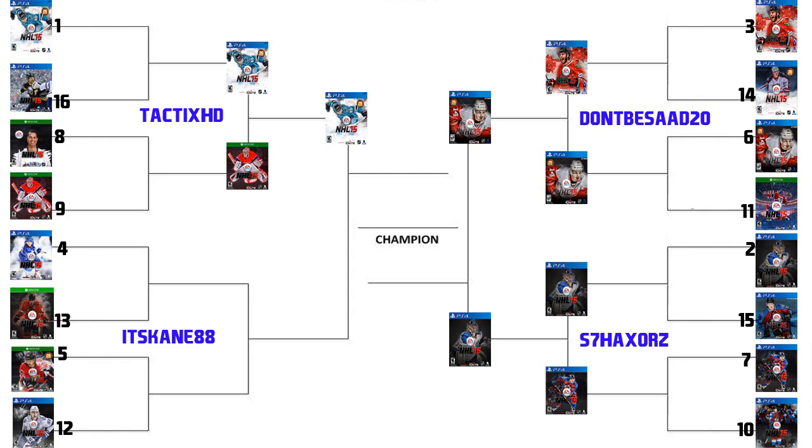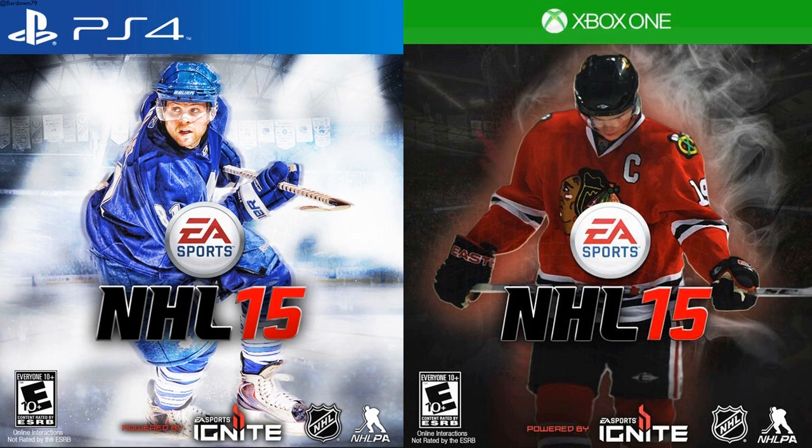So let's get right into this first matchup. You can see that we do have this Kessel cover and this Taves cover. I'm not going to say who I picked yet, but I'm going to go over the goods and bads of each one. We'll start with the Kessel one, and honestly, this cover is so sick. I'm not really sure who made this because you don't have any initials or anything on it. Same thing with the Taves one, but still, definitely sick covers.